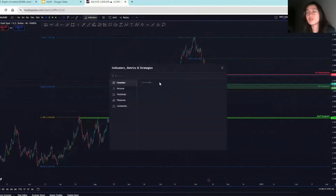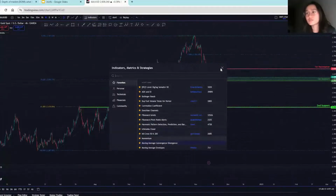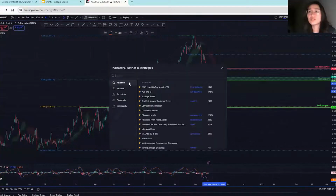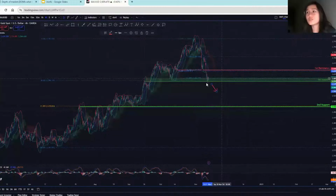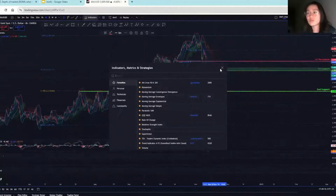Okay, so let's pull out some indicators again. So price is moving below the cloud, so it's giving us a bearish signal. MACD is also giving us a bearish signal, so they both support our analysis. Bollinger Bands, price you can see pushing below our bottom band, so that's also supporting our analysis.